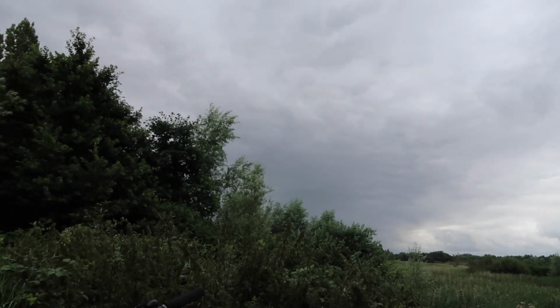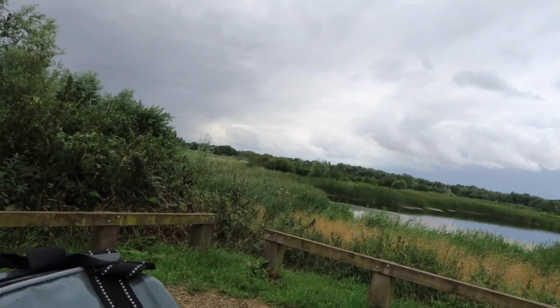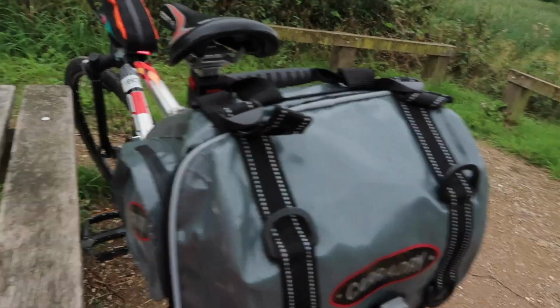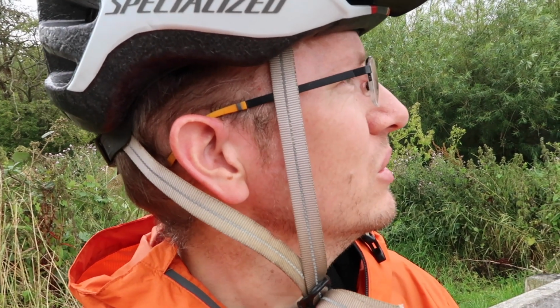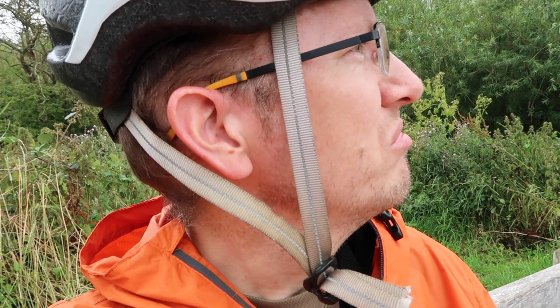Right, it's looking like rain's on its way, so hopefully I can get home before getting soaked, because everything's kind of dried off a bit now, so it'll be nice to get back before that. I don't know, which way is it going? This way, I think. There's not a lot of wind around, so if it does rain it's going to stick around.